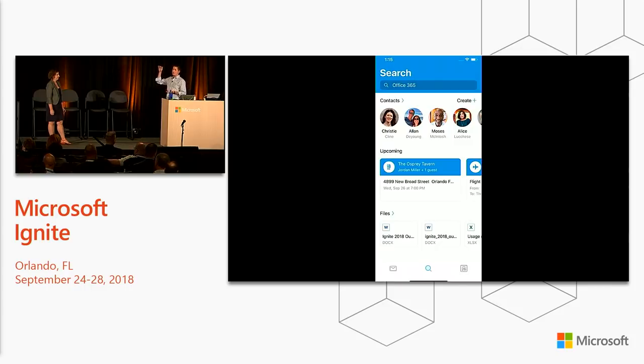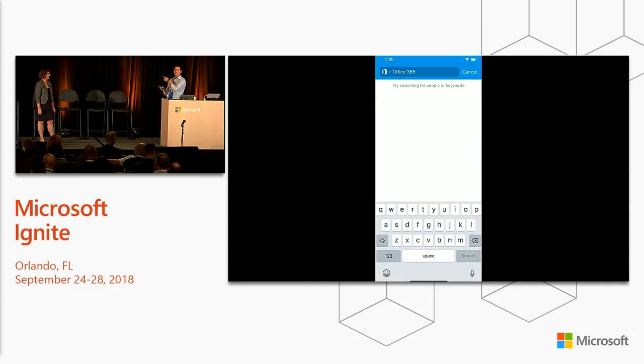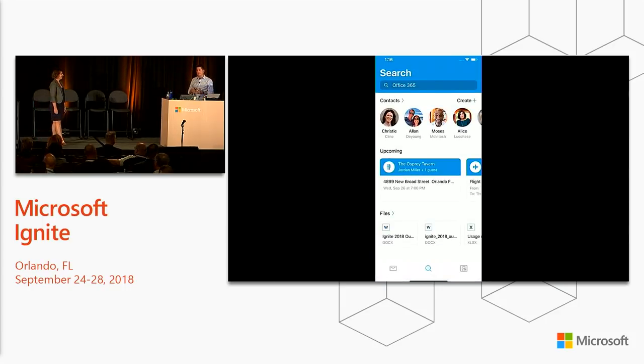But what you can see here is, of course, at the top is the search box. That's what you expect. Now you might be thinking, oh, it's at the top, it's hard to touch. Well, pro tip, if you double tap the search icon, you immediately get focus into the search box and I can quickly type. So I don't have to reach up and tap into the focus.